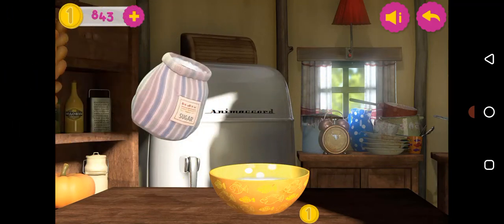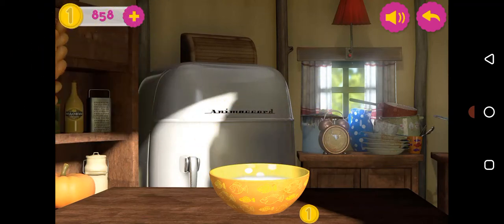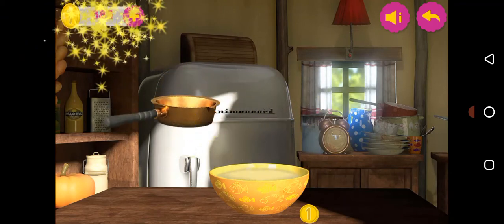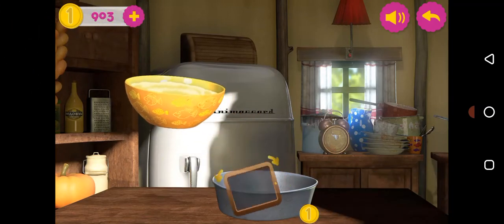Add some sugar. Add the milk very carefully. Then add the butter. Now you can stir the ingredients. Perfect! Now you can pour the batter in the mold.